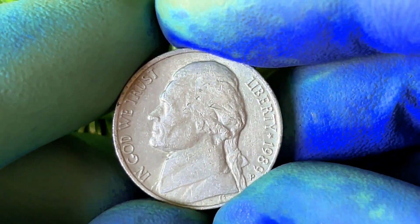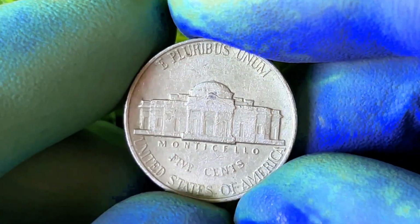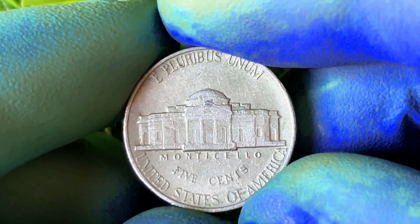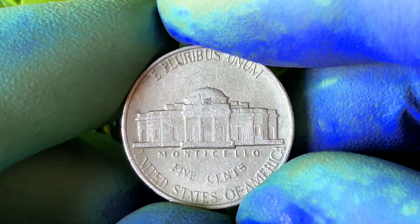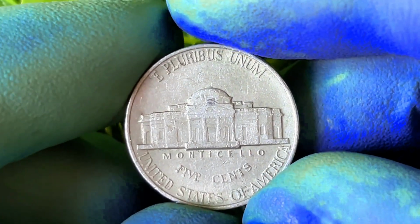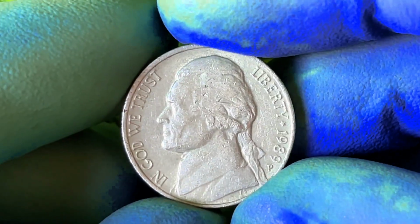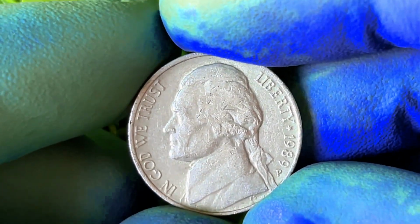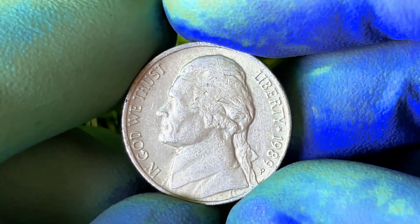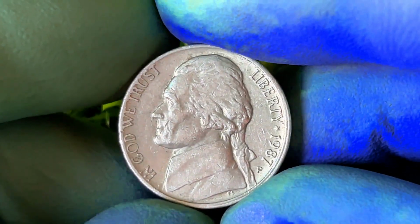There are people willing to spend millions of dollars to own a piece of American minting mystery, to hold in their hands something no one else on Earth possesses. The story of the 1989 P Jefferson nickel isn't just about a coin. It's about the magic of noticing what others ignore. It's about the hope that even the smallest, most ordinary things might carry hidden greatness. So tonight, when you empty your pockets or open that dusty coin jar, take a closer look. You might just find your $1 million miracle waiting quietly among the nickels.